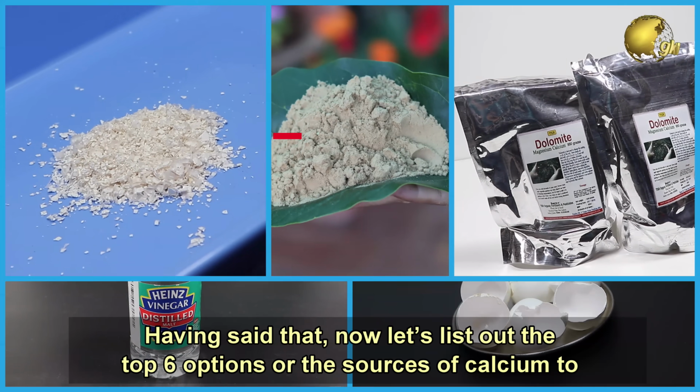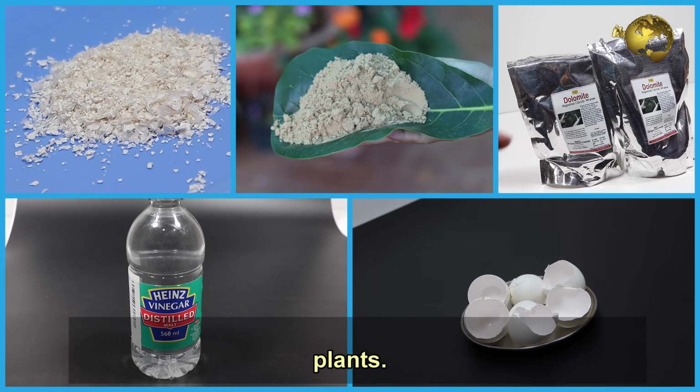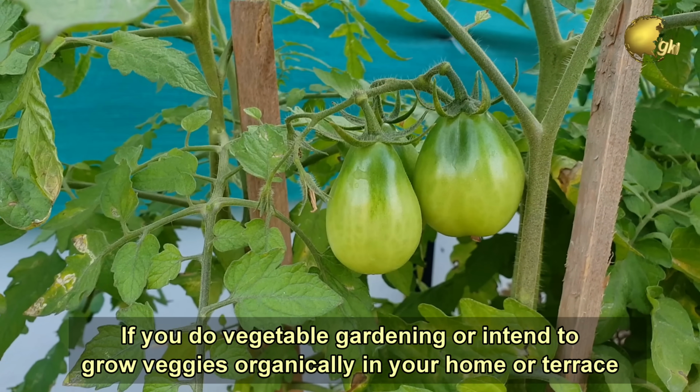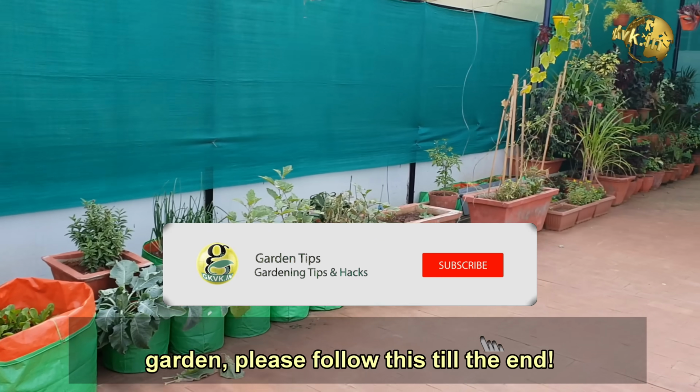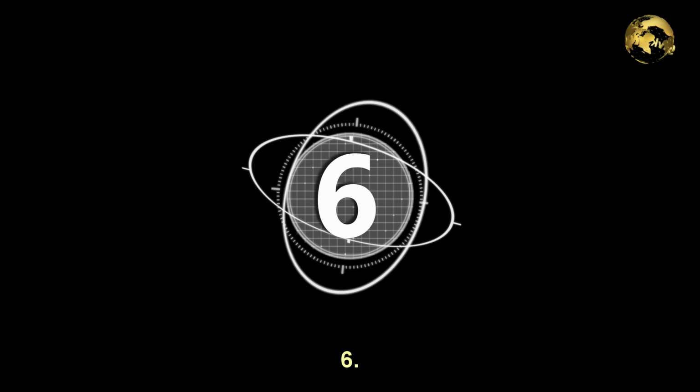Having said that, now let's list out the top 6 options or the sources of calcium to plants. If you do vegetable gardening or intend to grow veggies organically in your home or even terrace garden, please follow this till the end. On number 6, milk.